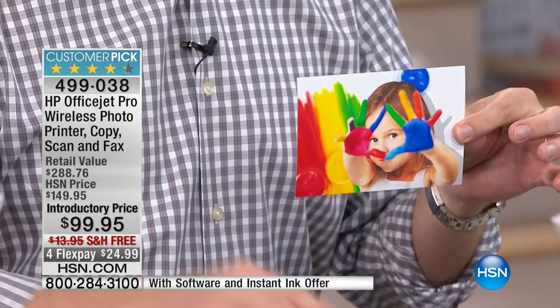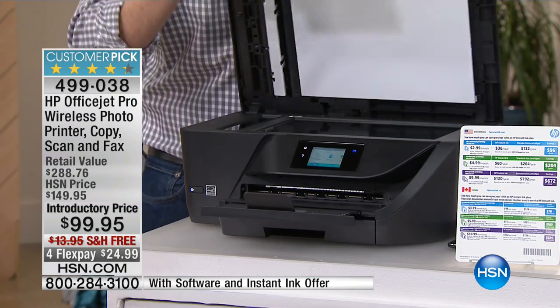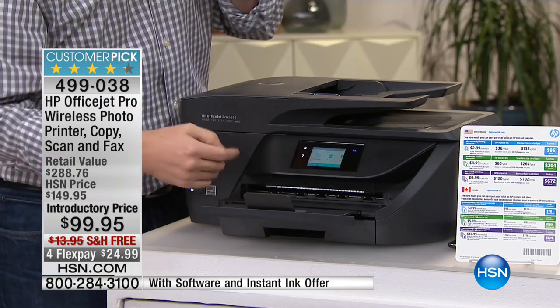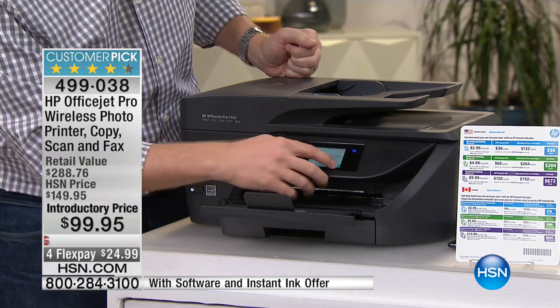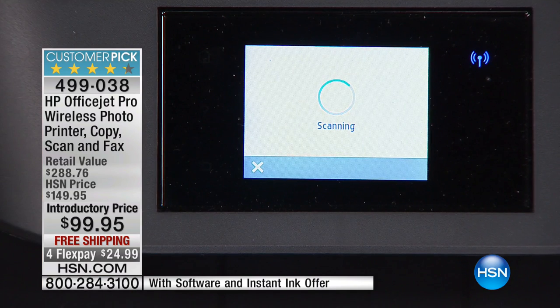You take your existing picture that you have of your kid's first day of school, or whether it's their very first picture, you insert it into your flatbed scanner. And then once you put it in your flatbed scanner, just match it up there. I come over here to my options. I want to copy a photo. I come over here to hit the copy, hit the okay button. And now what I want to do, let's make it a letter. Let's make it even bigger. I hit scan. That's it.